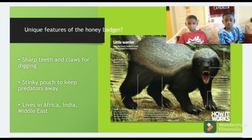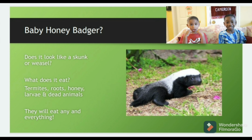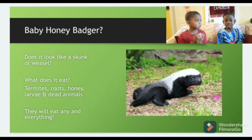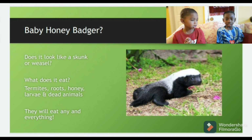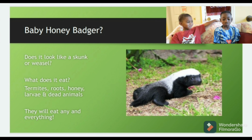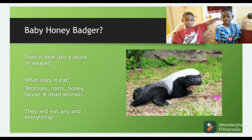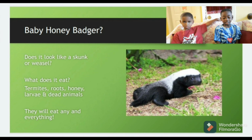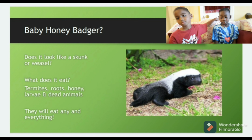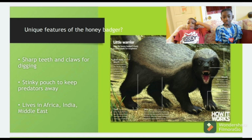What can you tell me about the honey badger? Has sharp claws. Sharp teeth. Sharp teeth and eats honey and larvae and ants and termites. Yeah, so that stinky pouch you talked about is how it keeps itself safe. It keeps the predators away. And it's got those really sharp claws and sharp teeth. And about the digging, it digs, right, with those sharp claws.